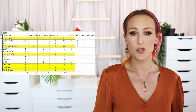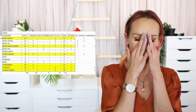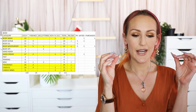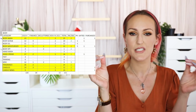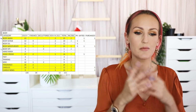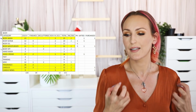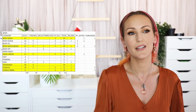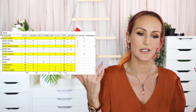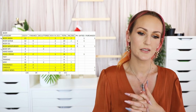Body moisturizers also grew, and honestly, I look back at what happened to me in 2021 in terms of having extremely dry skin, like all over me during the colder months, and I'm like, how did I not use more? I should have used more, but in saying that, I was using a lot as it was. So I mean, it is what it is. But again, that category, it grew.